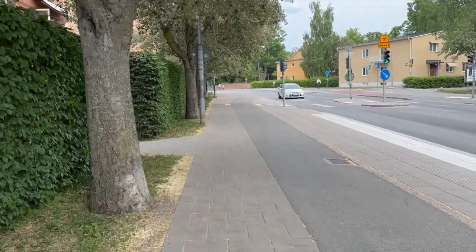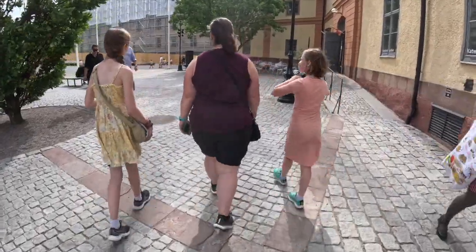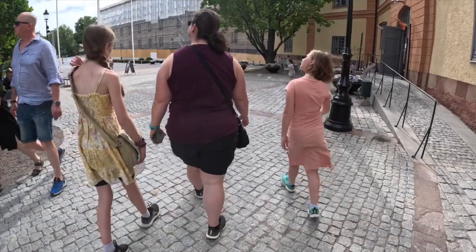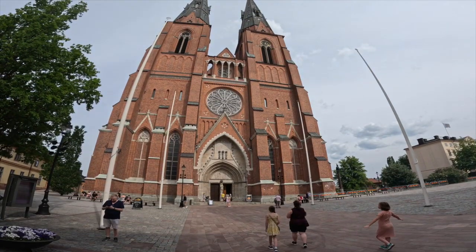So after getting the rental car at Arlanda, we headed up to Uppsala to spend a couple days exploring this medieval university city. We parked our car and headed straight into town and checked out the cathedral in downtown. So this beautiful brick cathedral.